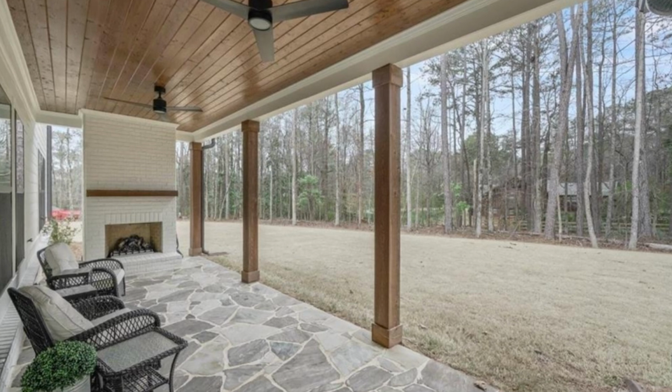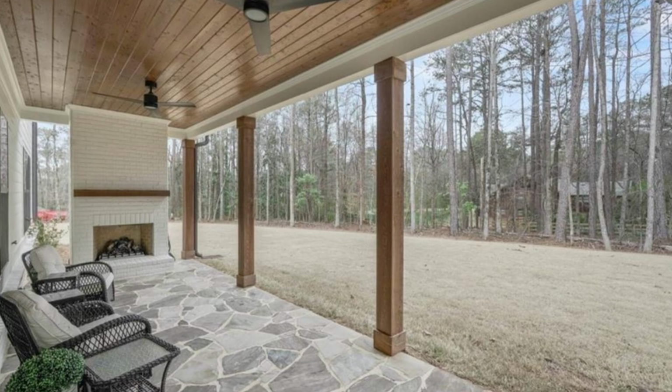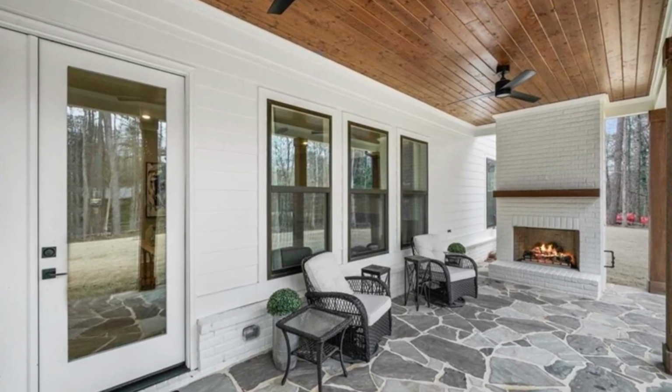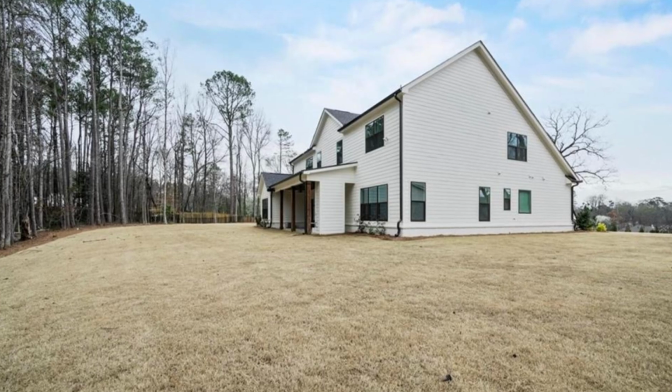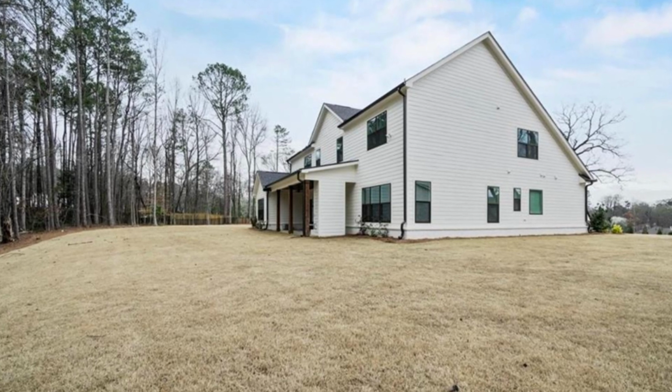Backyard looks phenomenal. I just love a covered sitting area. I burn very easily, so I need my shade. We have some fans here to counteract the Georgia heat, but then we also have a fireplace for when it gets cooler in the winter. And look at all that backyard space. Goodness, this is a really, really great lot.